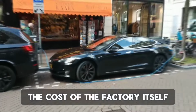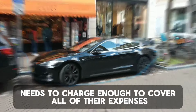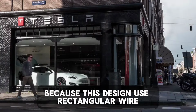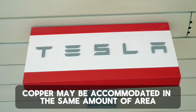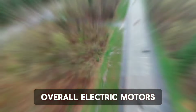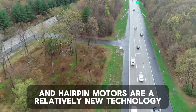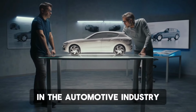The cost of the factory itself often ends up within the cost of the product, since Tesla needs to charge enough to cover all of their expenses. Because this design uses rectangular wire rather than the more common round wire, more copper may be accommodated in the same amount of area, making the motor more efficient overall. Electric motors are a necessary component of electric vehicles, and hairpin motors are a relatively new technology that's been gaining traction in the automotive industry.